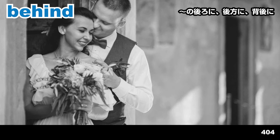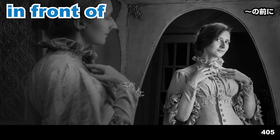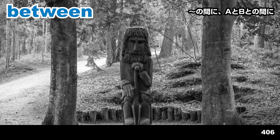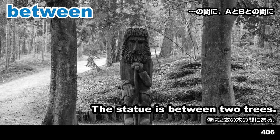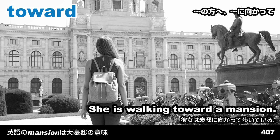Behind. The man is standing behind the woman. In front of. She's standing in front of a mirror. Between. The statue is between two trees. Toward. She is walking toward a mansion.